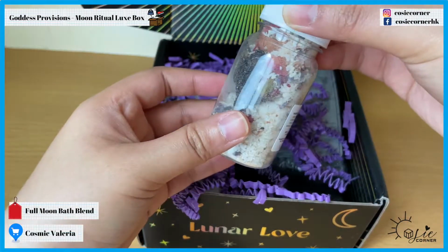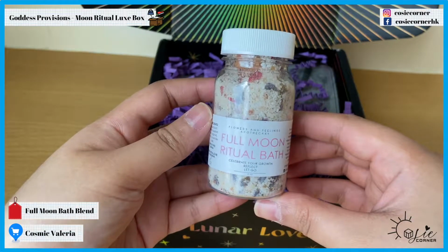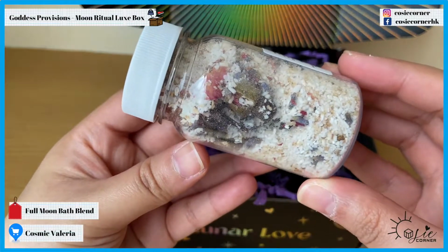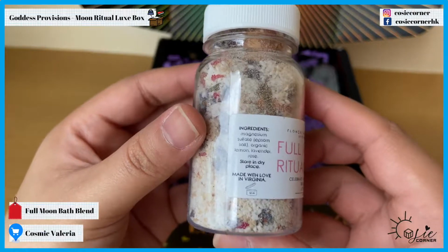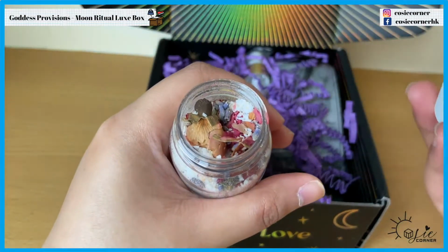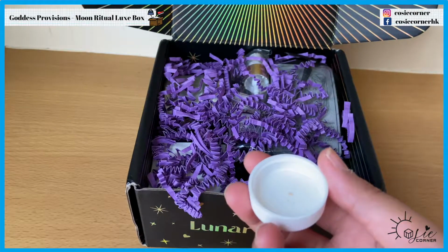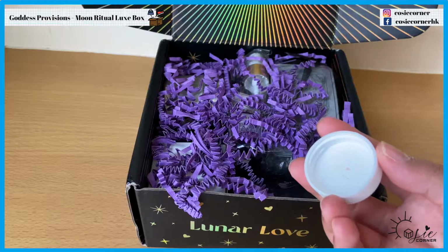First off, we have this full moon ritual bath. It has bath salts, rose petals, lavender. I'm sure I'm gonna enjoy this. It smells amazing, and I really love to enjoy some bath products.